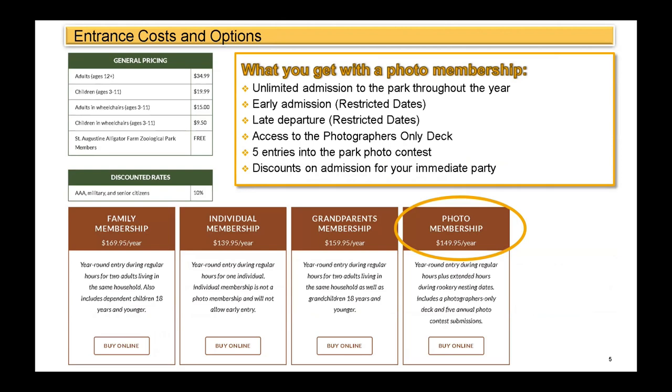You can get in early, 8 a.m., and I'll show you those dates in a minute, to the park. You have to be there right on time. They open the door, they let you in, and they shut it. You also can stay late. You can stay an hour past closing time. And that's kind of nice if you want to go down there and just get some nice evening light shots. There's a photographer's deck that you can get on. I personally have never been on it. I think it's kind of out of the way there. I don't really think it adds much to what you see.